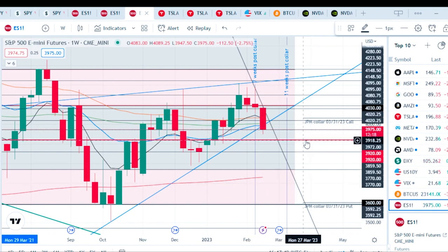Big futures levels to watch is 39.20, which is similar to that 390.1. And then after that, I'm going to be looking for about 38.60.